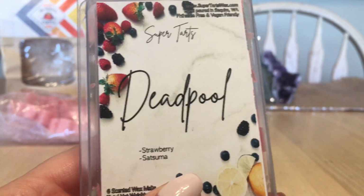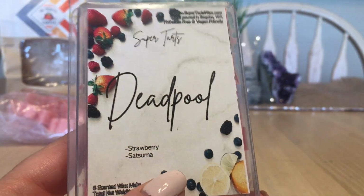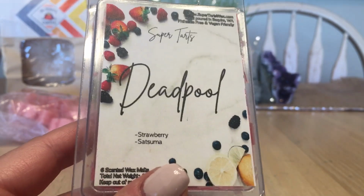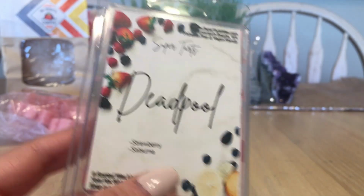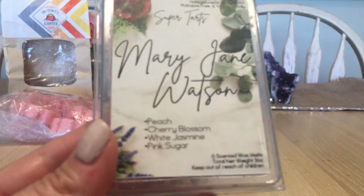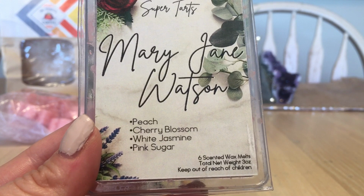Actually, a pretty good balance of satsuma, which is orange, and strawberry, which is normally not the case. Normally, anything with citrus, such as satsuma, is the kick. That's the part that kicks you. It's the strongest.